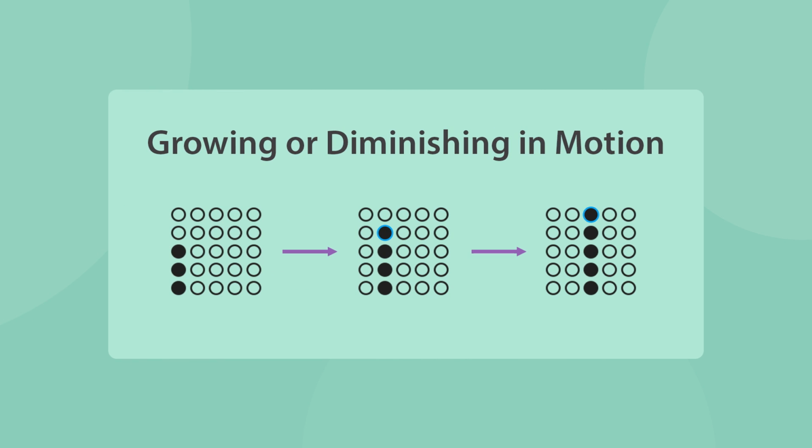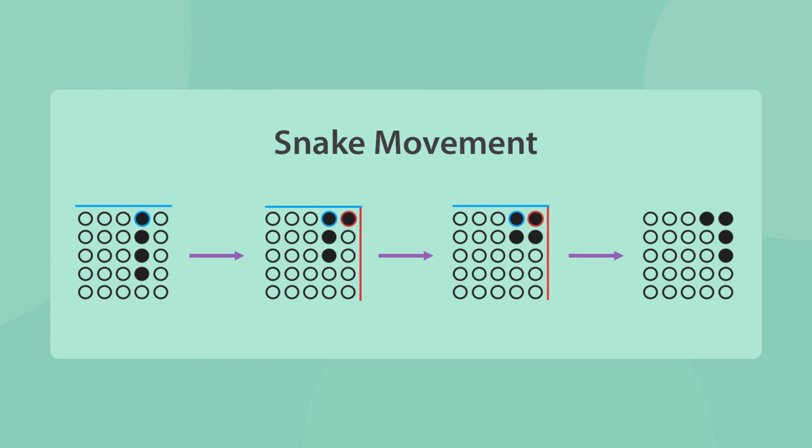In the growing or diminishing in motion movement, a line of dots will move in a certain direction while adding or subtracting from the original line. In the snake movement, the line of dots will advance in a snake-like movement, changing direction when it reaches the sides of the grid. And you already know the merging and dividing movement from the example I recently showed.